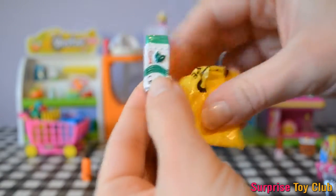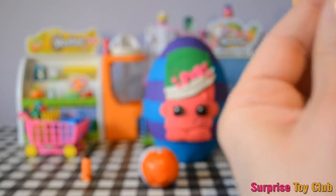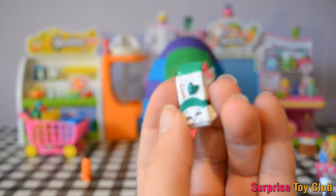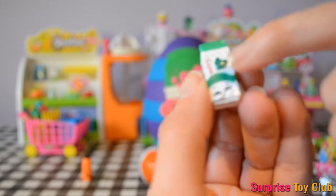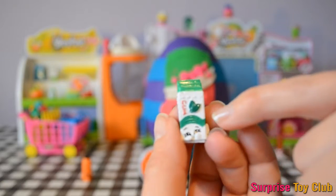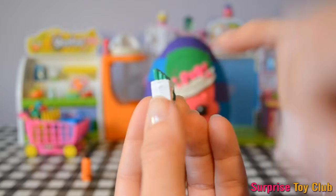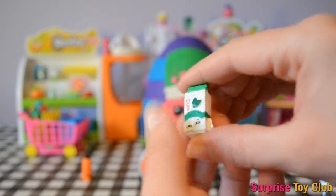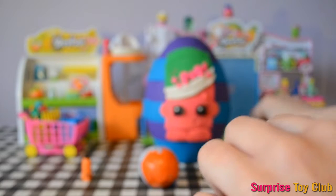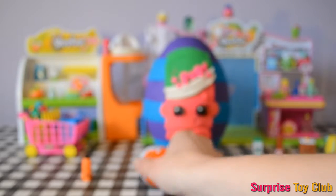that is, oh, a pack of gum. A pack of chewing gum. What is its name? Let's have a look. Oh, this is called Yummy Gum. And it's got like a mint leaf here. Can you see that? A little mint leaf, and it says gum. You can see all the little sticks poking out. It's really sweet. Okay, that's all our Shopkins open. Let's do our Kinder Surprise egg.